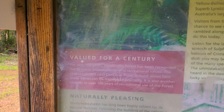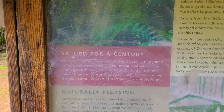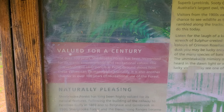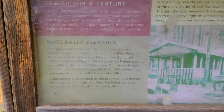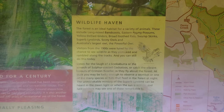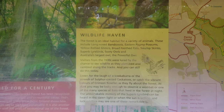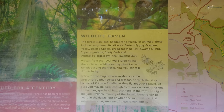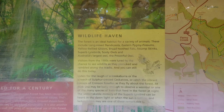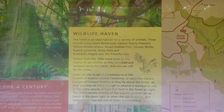So, Sherbrooke Forest has been recognised for its scenic, environmental and recreational values for over 100 years. The picnic ground shows these values can be managed sustainably, and it's also another chapter in 100 years of recreational use of the forest. We've got some early pictures there. Wildlife haven, what animals we might see if you come here at the right time, probably, would be long-nosed bandicoots, eastern pygmy possums, yellow-bellied gliders, broad-toothed rats, swamp skinks, superb lyrebirds, sooty owls, and Australia's largest owl, the powerful owl.